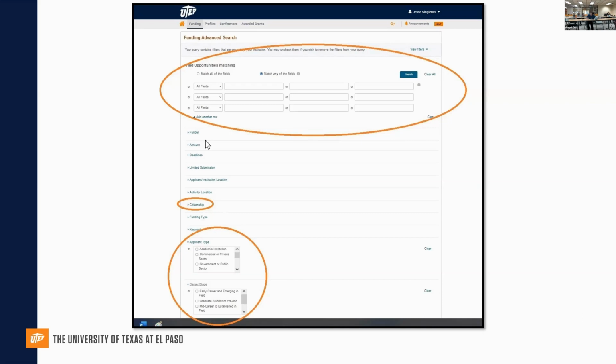The rest of these are pretty specific. Now, one thing I did forget to circle is activity location. Activity location is going to be United States no matter what, because that's where you are attending university. Just trust me. Even if you were looking for like a Fulbright to go overseas and do research, you would still put that because that's where you are. You can put in citizenship, whether you're a US citizen or not, super, super helpful. So you're not getting a bunch of stuff that doesn't apply to you.